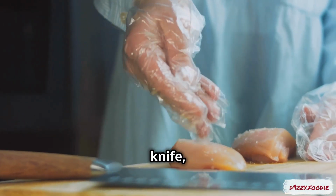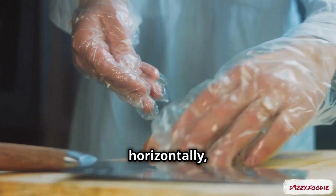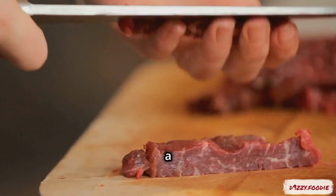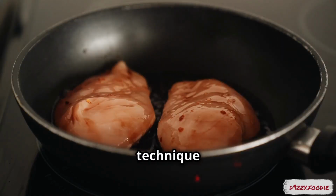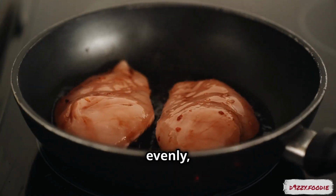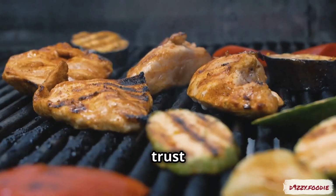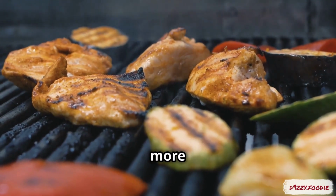Using a sharp knife, carefully slice each chicken breast horizontally almost all the way through, but not quite. Think of it like you're opening a book. This butterflying technique not only helps the chicken cook more evenly, but it also creates more surface area for our flavorful coating to cling to. And trust me, more surface area equals more flavor.